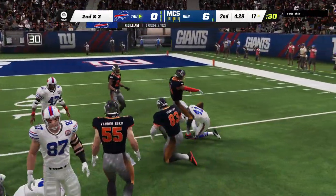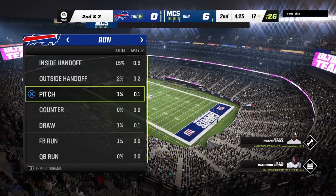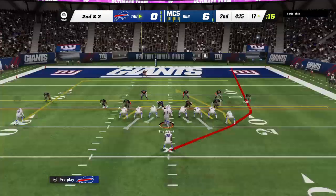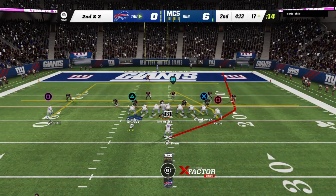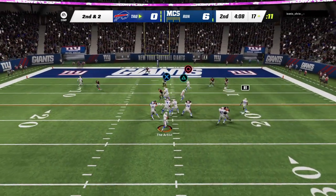And they'll get him down after a pickup of 8, 2nd and 2. They've definitely established a rhythm on this drive, moving the ball quite well. And the big man with the football is an integral part of the whole thing. 2nd and 2.